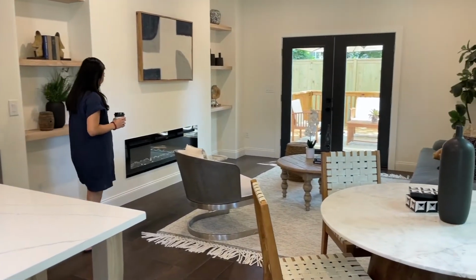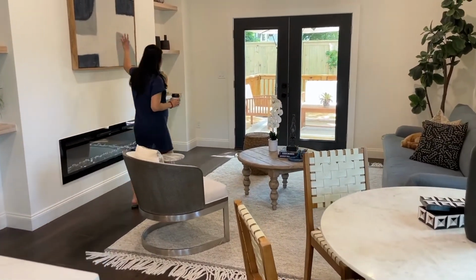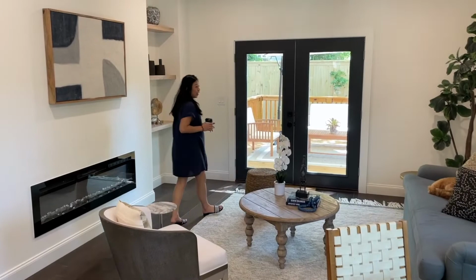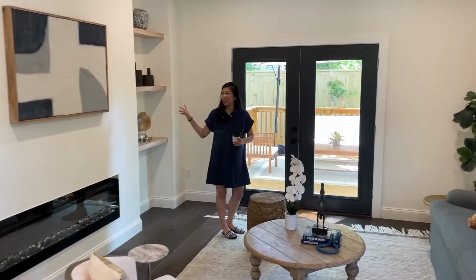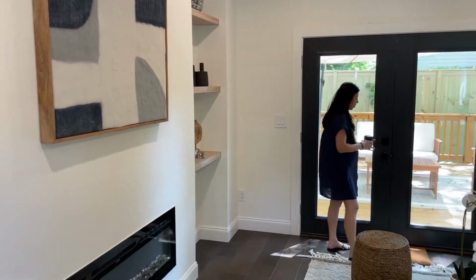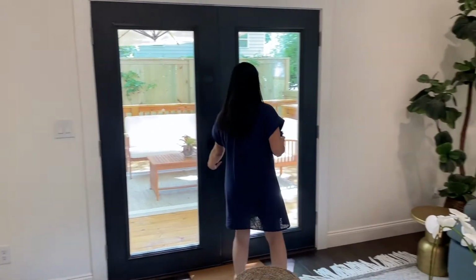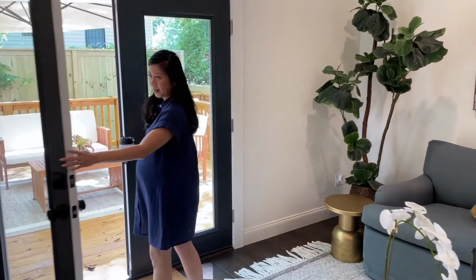We have electric fireplaces, and the painting is hiding the electrical outlets for a large TV, so you can go very big entertainment out there. And then we also have a beautiful deck that we built, great for entertainment as well.